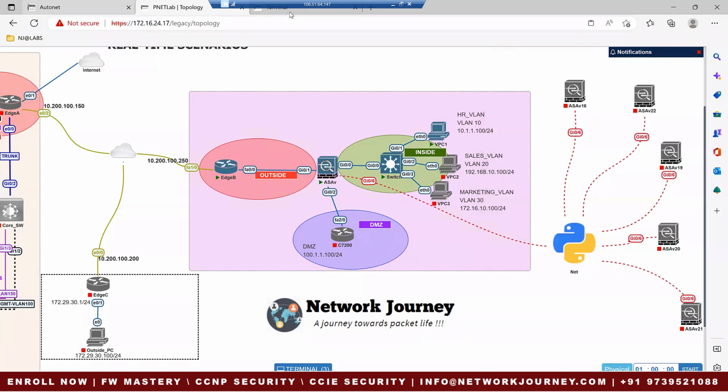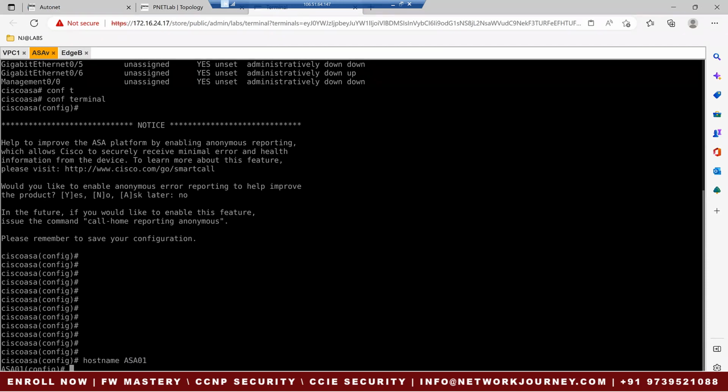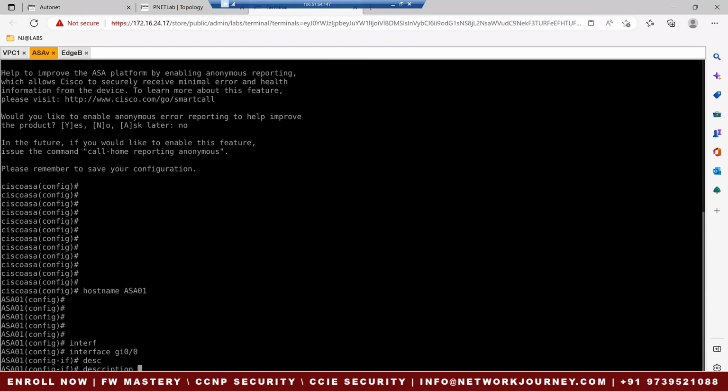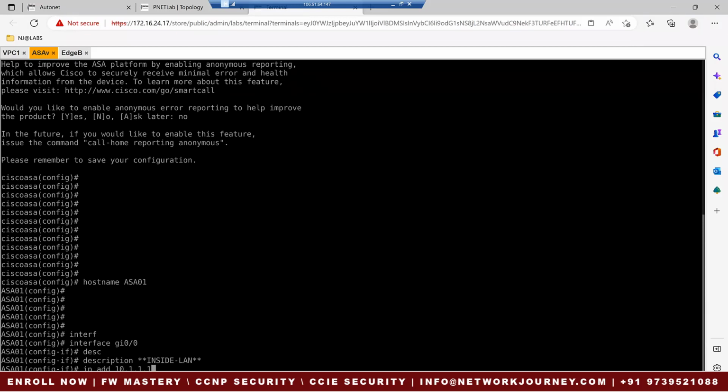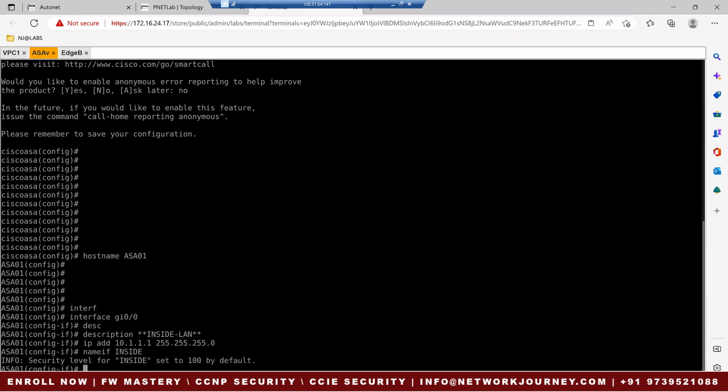Now I'll go to the firewall. Since I've already shown you in a notepad, I can go ahead and directly type it. Interface Gig 0/0. Description, I would like to put this as inside, local area network facing. IP address 10.1.1.1, sorry, not 100, 100 is of the PC. So let me keep this as 1, 255.255.255.0. Nameif inside. It has already set the security level to 100 automatically.